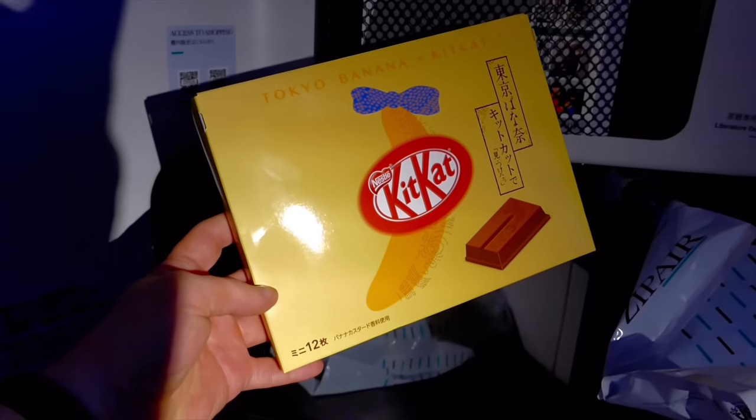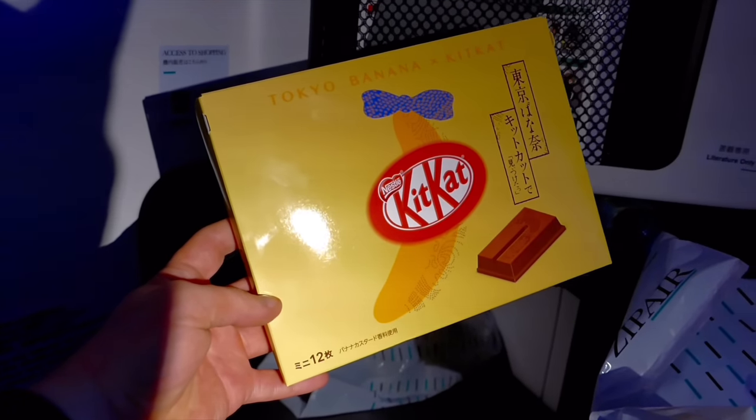When I was booking this flight, the ZipAir site gave me the option to purchase other things other than just my meal, and I thought, oh, there's a banana Kit Kat, I'll have one of those. It was pretty expensive at just $8, and it turns out I've actually bought 12 Kit Kats.